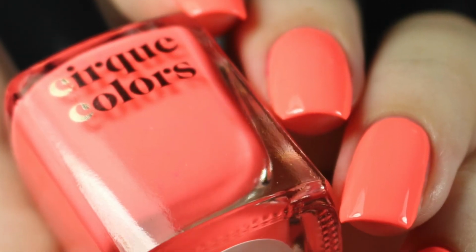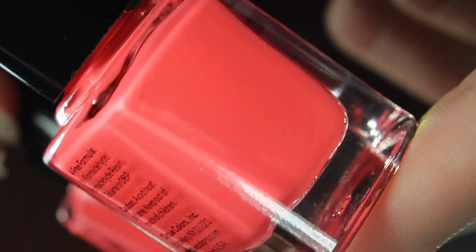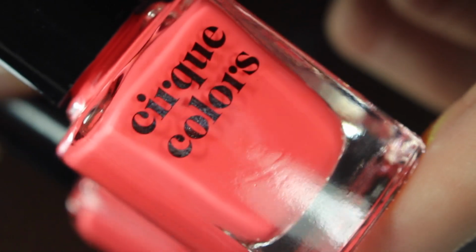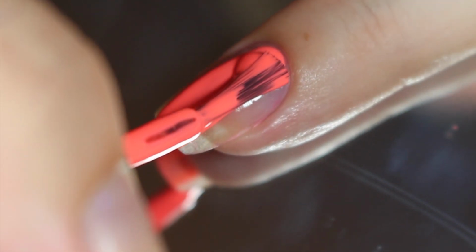So next up is Boozy Brunch, and this polish is described as a neon coral cream nail polish. So this again is a really good color accurate look at what it looks like. This is, I think, my top pick of this collection. It just goes on so gorgeously, and it is that bright shade that's going to give you an instant tan.